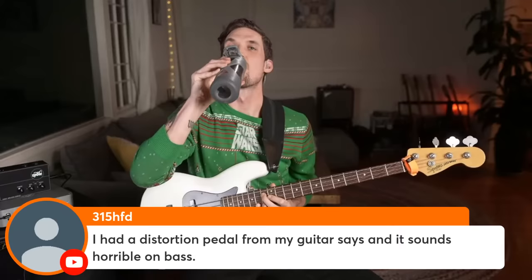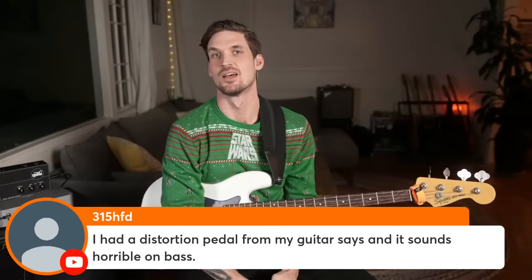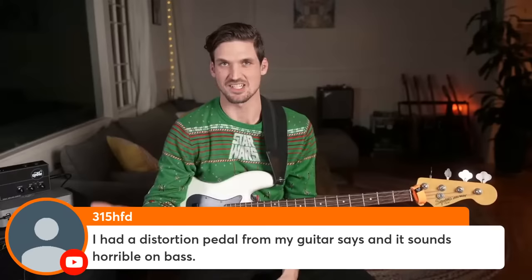Okay. So some distortion pedals sound bad on bass. Again, I'm not a super techie pedal expert, so I can't tell you the technical bits of why that is. But musically, a lot of distortion pedals will just kill all your low end and make you sound really thin and guitar-y, which for most things is not so good because you need that solid bass underneath.